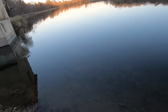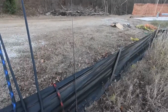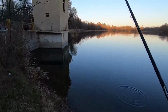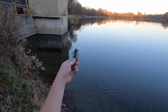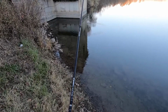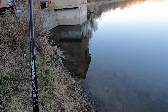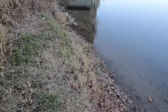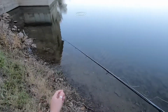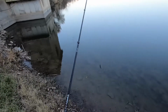Alright, apparently they don't want something moving fast. Oop, there was a boil right there. I wonder. Let's toss this jig in there and see if I can get him. Unless that was a turtle. Really? Well, I caught a branch fish, and then I lost him. Oh, goodness. It is amazing, with as cold as it's been, that there's still so much grass in here.